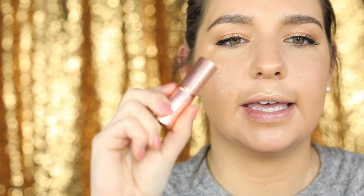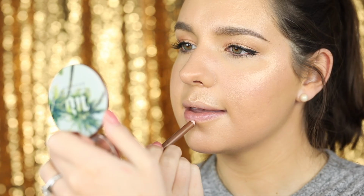So for the lips, I'm gonna go in with my Charlotte Tilbury lip kit because somebody asked about this today. The lipstick that I'm gonna be using is Penelope Pink. It is this really pretty nude color. Lip liner is the Lip Cheat lip liner in Pillow Talk. Also just a really nice neutral, nudie kind of color. And then the lip gloss is Seduction, which is also a nude color, a pink nude. So let me go in with my lip liner first.